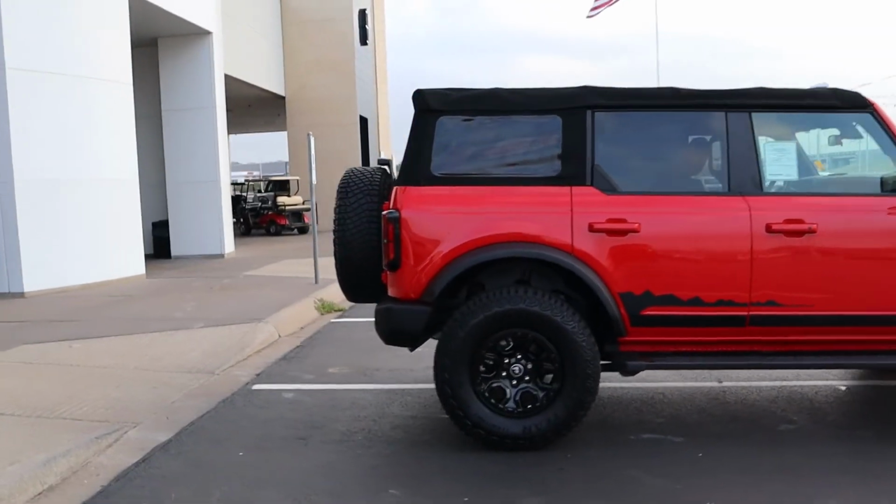Well, all right, folks, we're getting toward the end of our test drive. We hope that y'all enjoyed this as much as we enjoyed doing it. We're headed back to the dealership. We'll sign off for now. Please come see us at Jim Bass Ford. This Bronco is available to look at, the actual one we're driving today. It may or may not have the top on, and that makes it even cooler looking with it off and doors off.